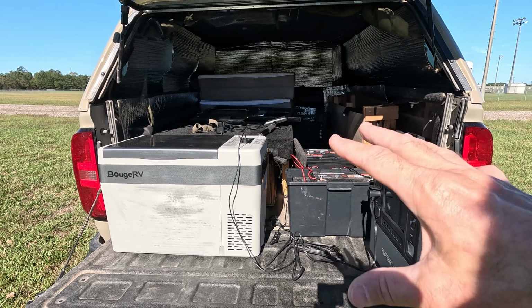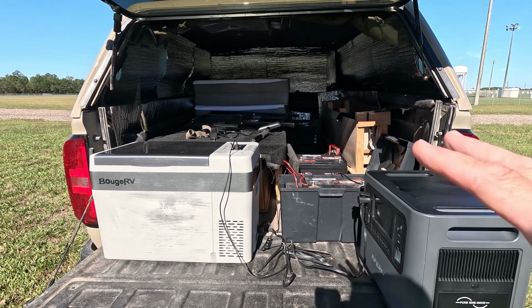This right here is the reason why I will not use a cooler on any of my long distance road trips.